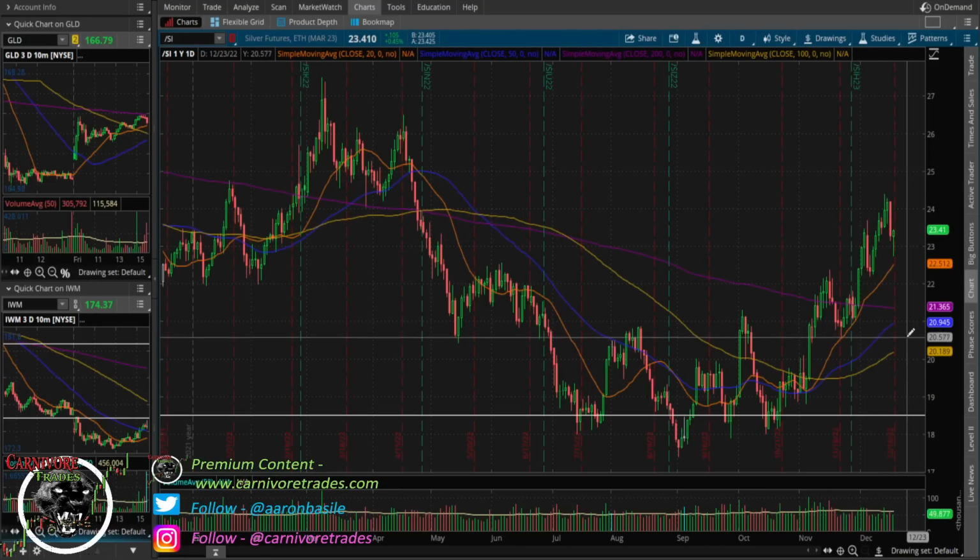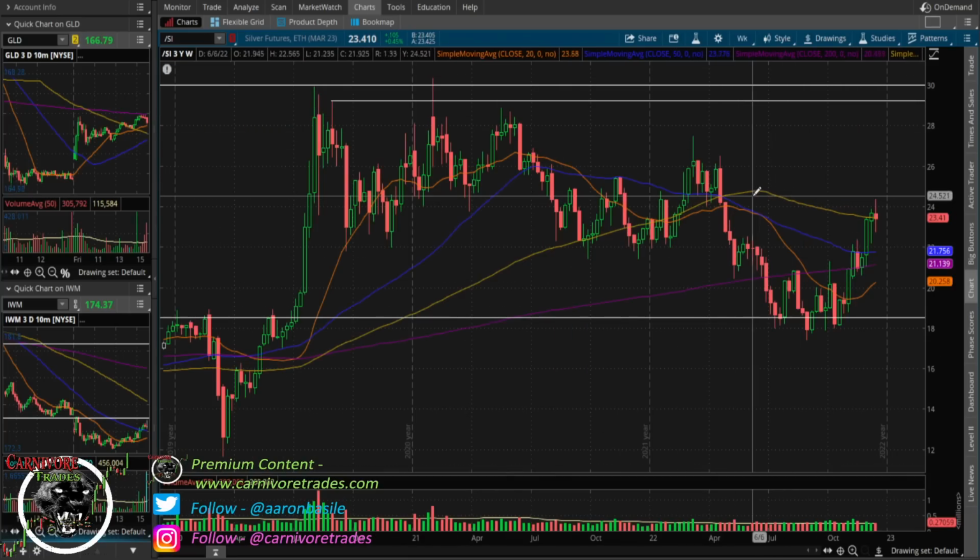We'll see what happens after OPEX. Maybe some of this unwinds. This is still into a lot of resistance, though. I'm telling you guys, do not chase this up here. Wait for a pullback or a correction. It will give you one.